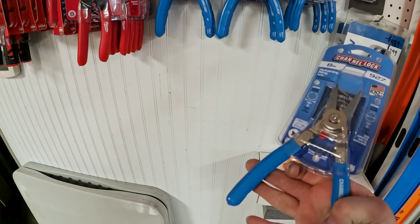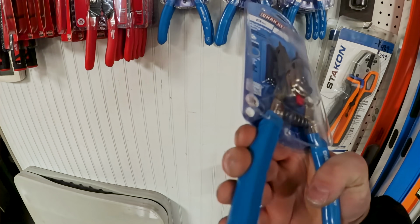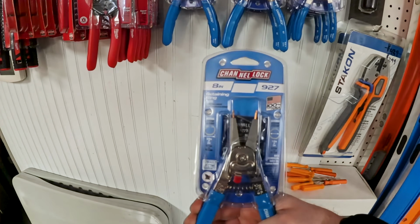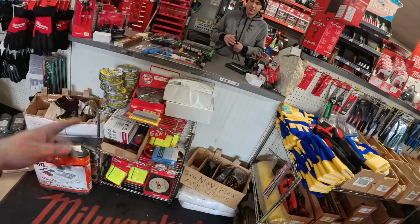Circlip pliers can take up so much space. So when you've got a reversible pair like this, with different tips in it, or retaining rings we call it over here. We call it circlips, but I think that is going to make the list. Yeah, I love them.